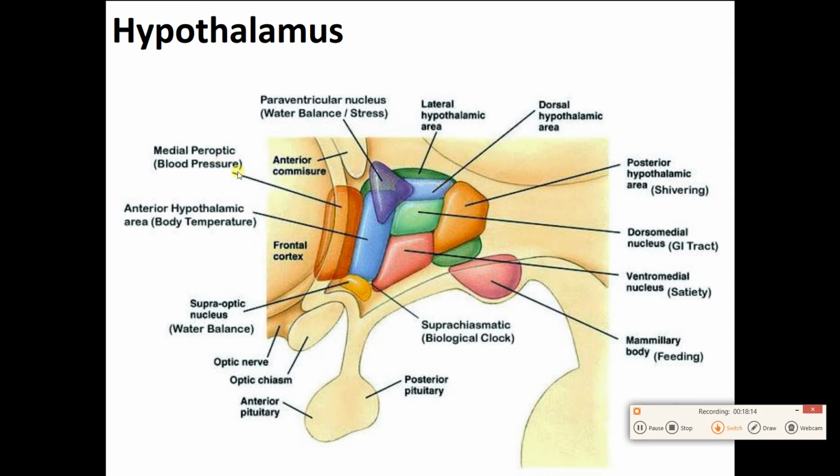Homeostatic stuff: blood pressure, water balance, body temperature, satiety, feeding, all very important stuff. There are other things as well, like your biological clock, which is in your hypothalamus, which is kind of neat.